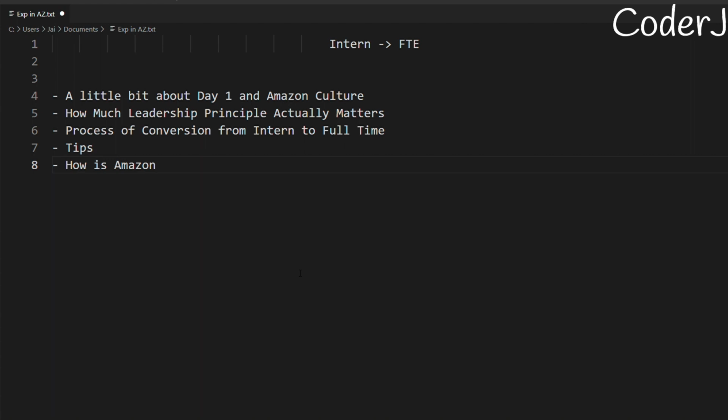One more thing that might affect your conversion is the availability in the team, because this happens a lot, that your team is completely filled up and there are no more spots. You have performed well enough, but still you might not get an offer because there were no positions open. So that might happen. But then again, I'll say the same thing: if your manager wants you, he will get you on the team no matter what.